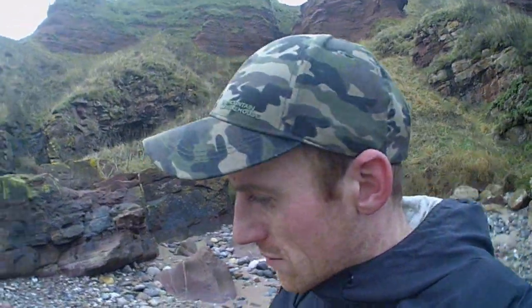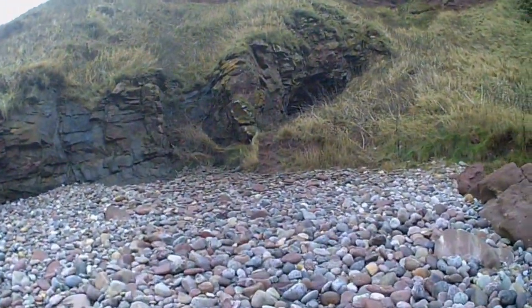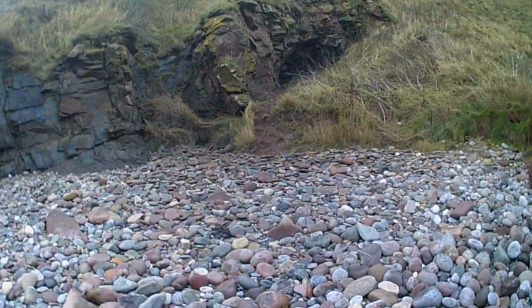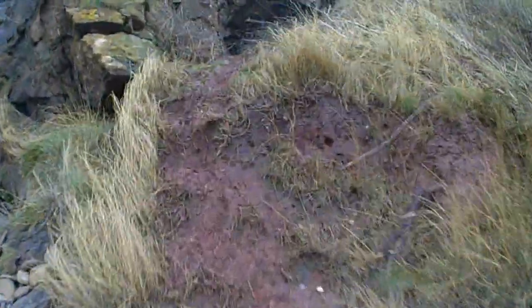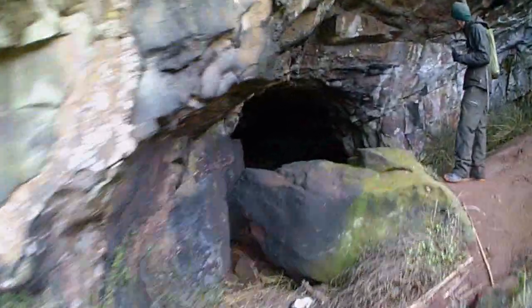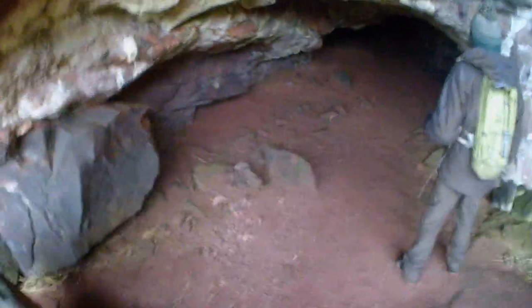Apparently there's another cave up here on the hillside. The big man shouted. So we're getting up here. There wasn't much headroom in this cave at the start. Holy shit, it opens up. Right, you go first and I'll take you. This is mental here. We're going into a second cave.